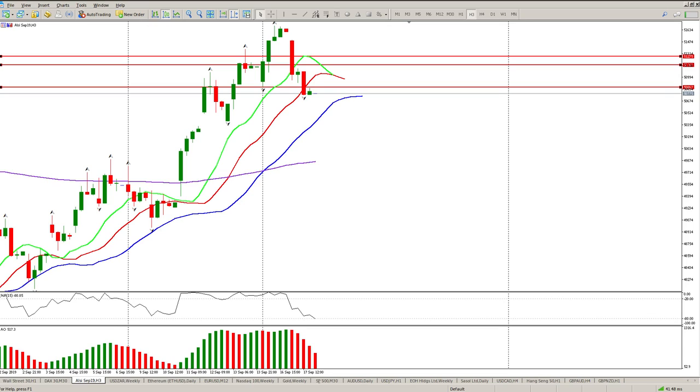So the pullback has continued and we're breaking through the levels that I would have expected us to find some support at. But there is a little bit of a gap here. Actually, there's two gaps here. There's this one and there's this one. If I remember correctly, this is not valid data here.